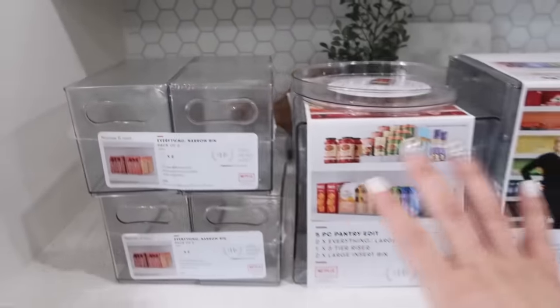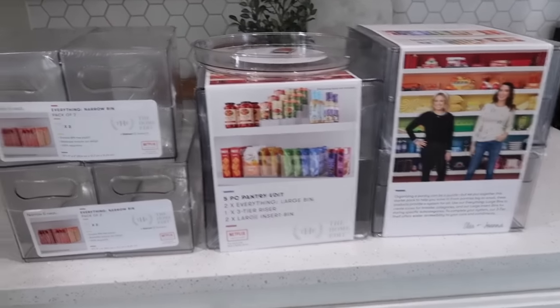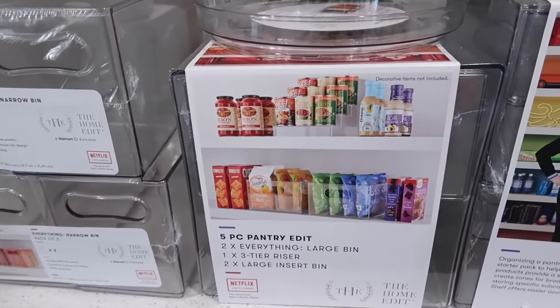And I have this in my pantry section, but you can use any of these anywhere you like. I mean, they're just clear bins, but this does give you an idea of how to use it. And that's why I like it.